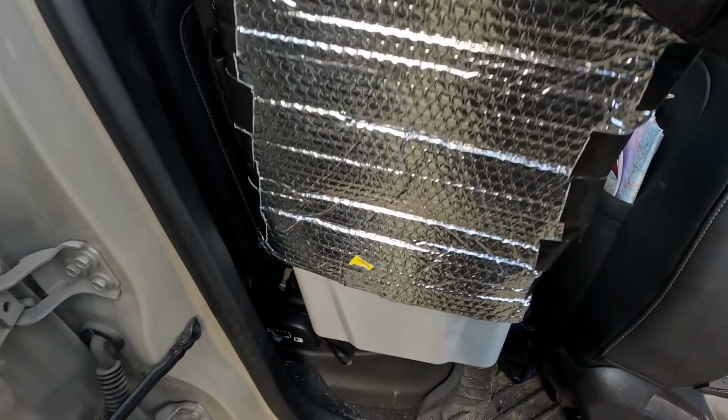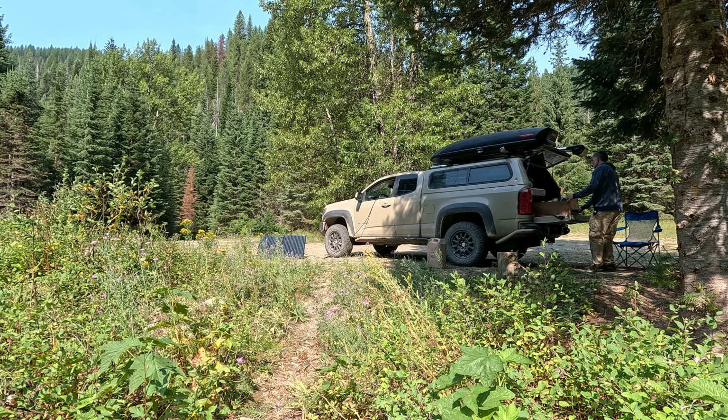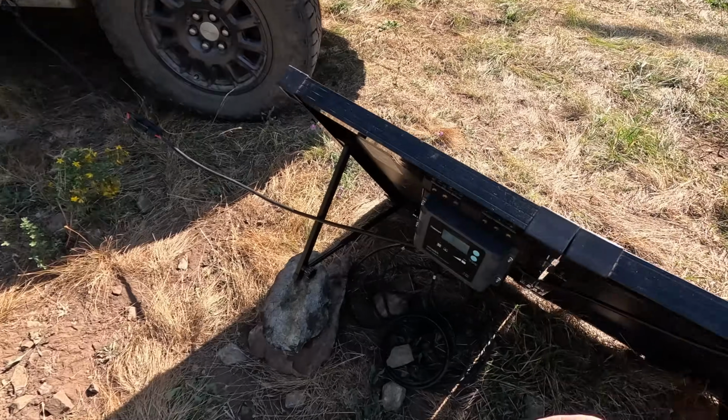Super important. I have 100-watt portable solar panels from Renogy. Connect that to the battery and let it run. It would recharge this. You get about 20% a day if you're just leaving it out in the sun and not really changing the angle, but you get about 30 to 35% recharge if you mess with it.